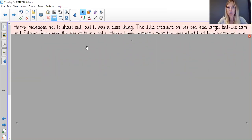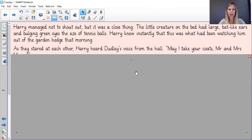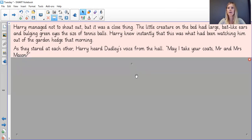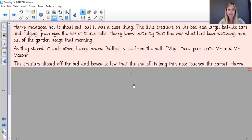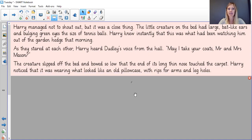Harry managed not to shout out, but it was a close thing. The little creature on the bed had large, bat-like ears and bulging green eyes, the size of tennis balls. Harry knew instantly that this was what had been watching him out of the garden hedge that morning. As they stared at each other, Harry heard Dudley's voice from the hall. "May I take your coats, Mr. and Mrs. Mason?" The creature slipped off the bed and bowed so low that the end of its long, thin nose touched the carpet. Harry noticed that it was wearing what looked like an old pillowcase, with rips for arms and leg holes.